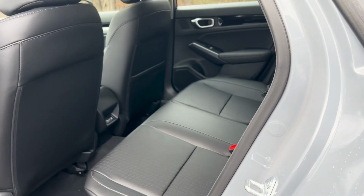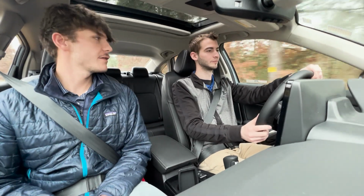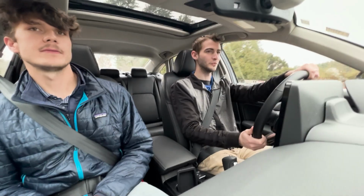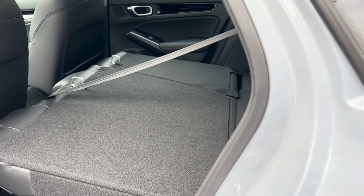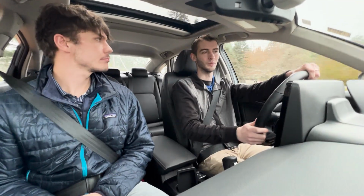Plenty of room in the rear. If you have some taller passengers, definitely helps with the comfort of the ride. And those rear seats do even fold down, so you can make a nice pass-through storage if you got skis, anything like that you're trying to move around.